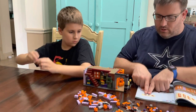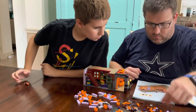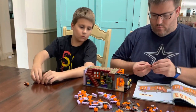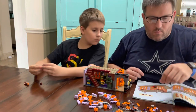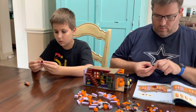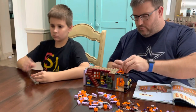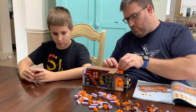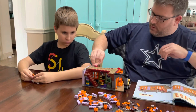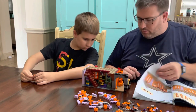All right, Judah, do you see this right here? Can you do one of these for me? Features we just put in. Those windows look a lot better now that there's windows in between them. They were looking pretty weird.